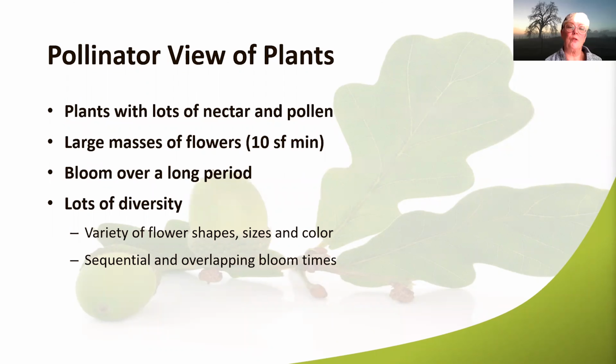So pollinators are looking for plants with lots of nectar and pollen, large masses of flowers. So that's the whole thing about the landscape, how you place your plants or the varieties. If the plants are small, say like yarrow, you want to create a patch of roughly 3 foot by 3 foot. That's close. 9 square feet is close enough to 10 to make a difference. They see it better rather than just having one here, one there, and one over there. In a lot of cases, one shrub will meet that standard.